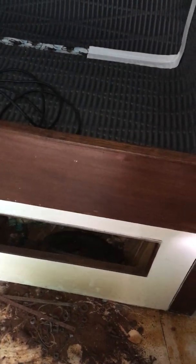Let's see if that helps at all with the light. So it looks like it sleeps 2, 4, 5 people. That's really a small area up there. There's the engine room door.